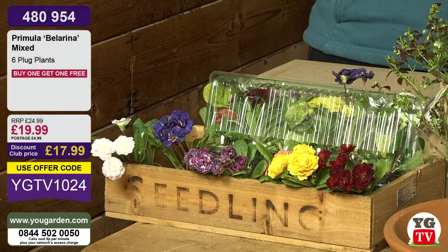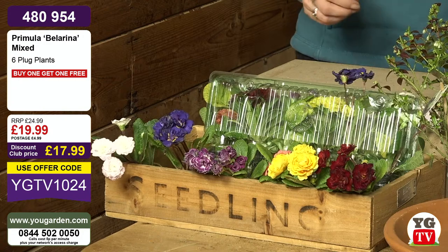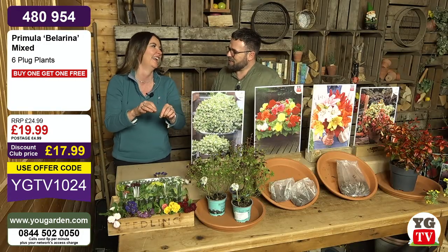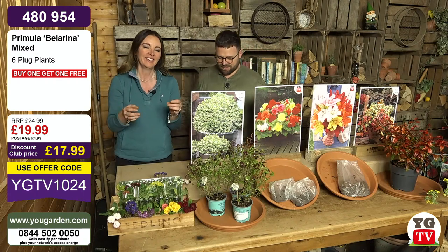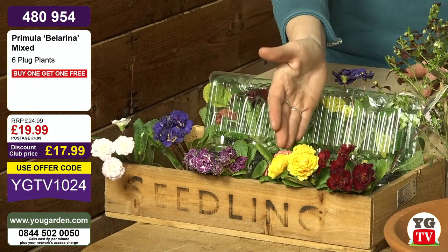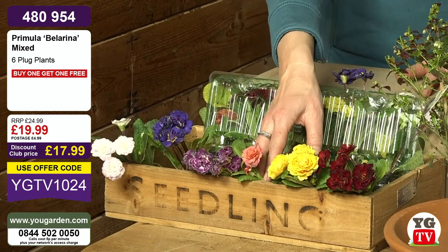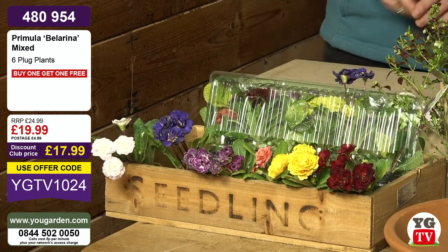They'll cope in full sun happily, if you want to put them in full sun, no problem. But they don't mind a little bit of shade either. Right, so that's with or without shade? Both. They're happy either way. So if you want to create that tiered look, you can do that with primula. Six different colours included in here. But it is a buy one, get one free, so you're not getting one each of the six different colours. You are getting two each of the six different colours.